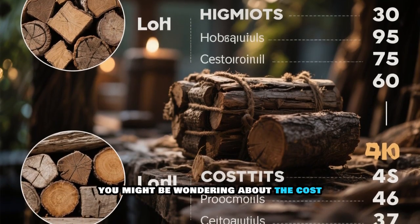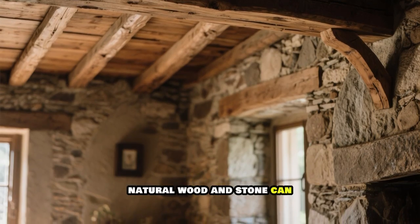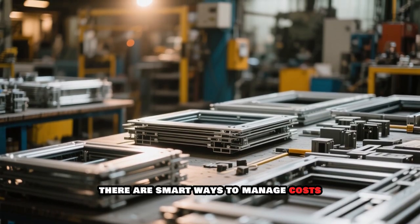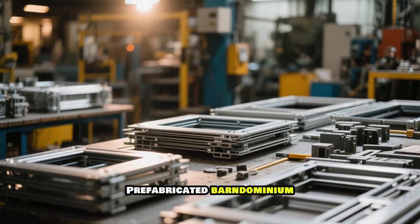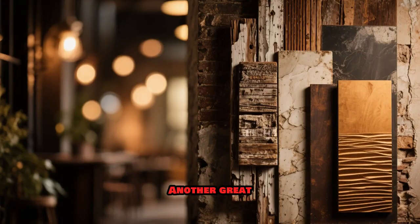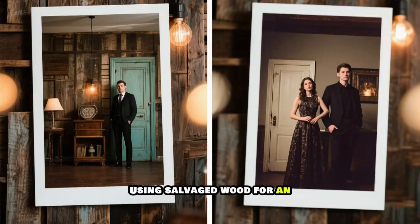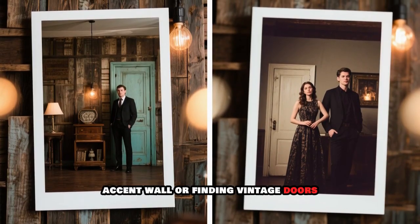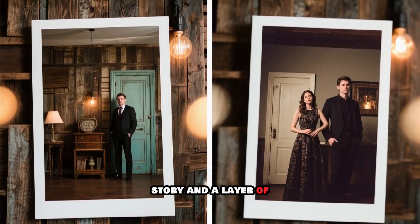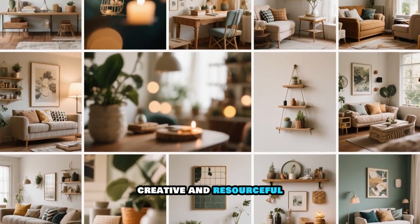Now, you might be wondering about the cost. It's true that high-quality rustic finishes like natural wood and stone can increase your budget. However, there are smart ways to manage costs. Prefabricated barndominium kits can offer a more affordable and efficient starting point. Another great strategy is to mix reclaimed materials with new construction. Using salvaged wood for an accent wall or finding vintage doors not only saves money, but also adds a unique story and a layer of sustainability to your home. It's about being creative and resourceful.